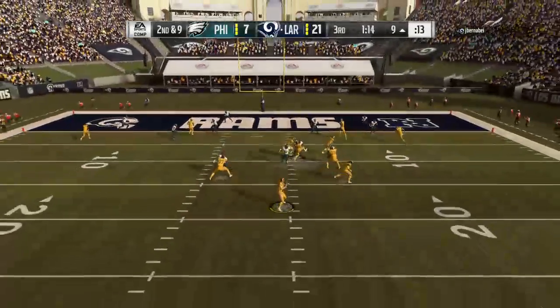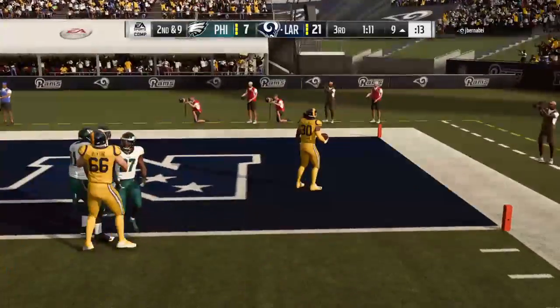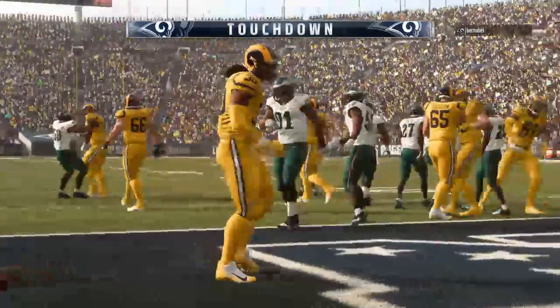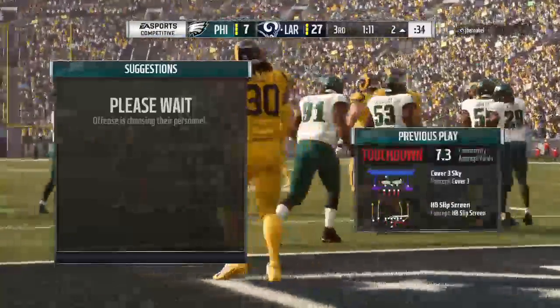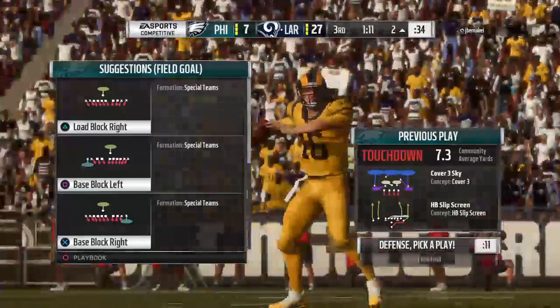They'll try the air now with Goff. And they'll set up the screen to Gurley. And he'll get into the end zone. Touchdown, Rams. Todd Gurley, a 9-yard touchdown grab. And the Rams add on to their lead.